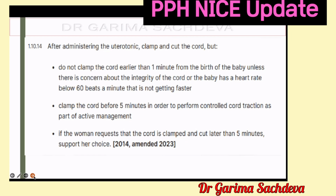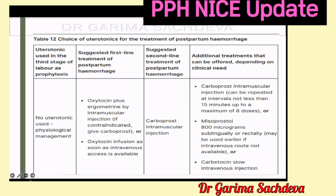After administering the uterotonic, you have to clamp and cut the cord. What does delayed cord clamping mean? We have discussed this previously also. It should be at least 3 minutes, and not more than 5 minutes ideally. But if she requests it to be delayed, you can support her wishes. So we have discussed prophylaxis.